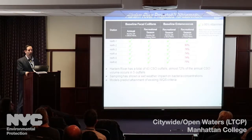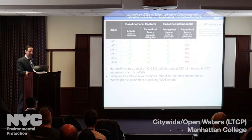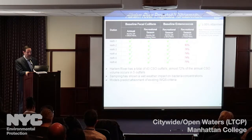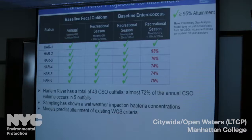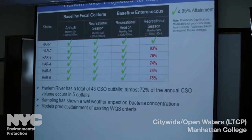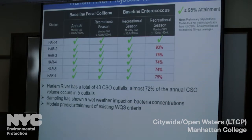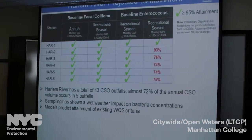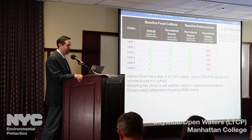And again, this is the water quality modeling for that. So we again look at the fecal coliform, the enterococcus. And again, we're looking at full attainment in terms of fecal coliform. For entero, full attainment with the 30-day geo mean we're projecting. Recreational season, they also have a monthly STV. It's a 90th percentile that EPA looked at. It's part of the EPA recreational water quality criteria, and that's a value of 110. So this is the number of times it's above 110, so you see some non-attainment there.